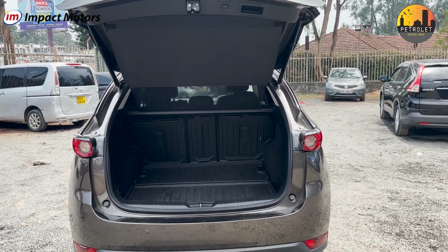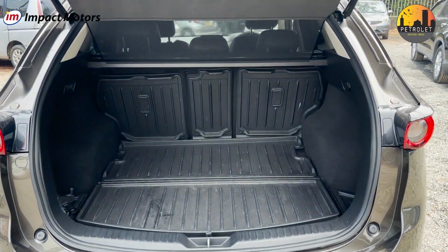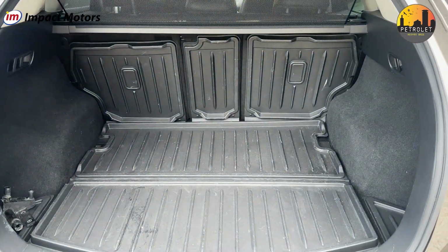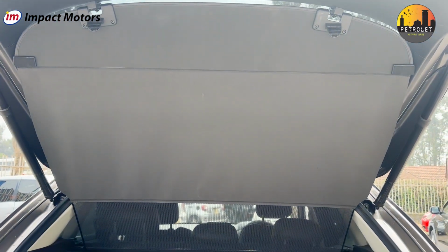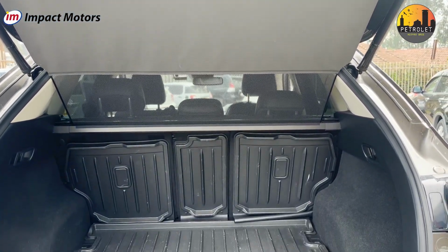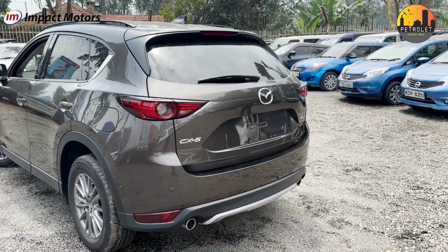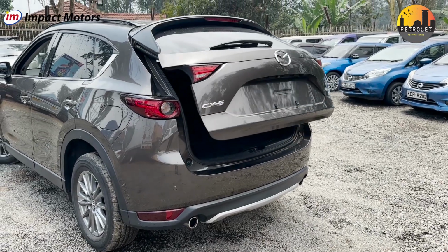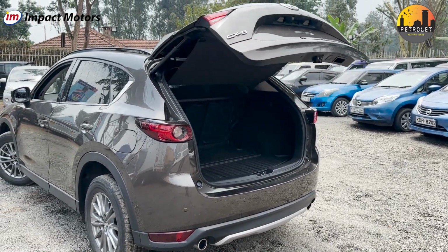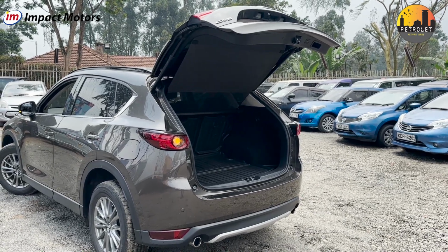The 2017 Mazda CX-5 offers a versatile cargo area with 875 liters of space behind the rear seats, which expands to 1,690 liters when those seats are folded down. This configuration provides ample room for luggage and gear, making it practical for both daily errands and longer trips.